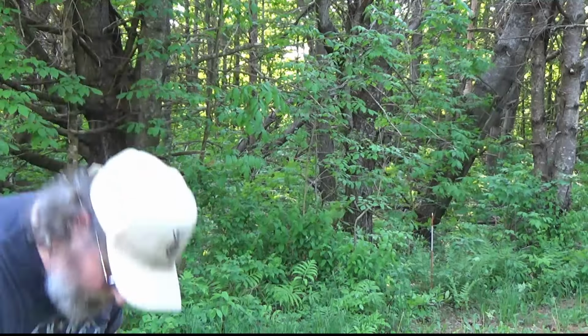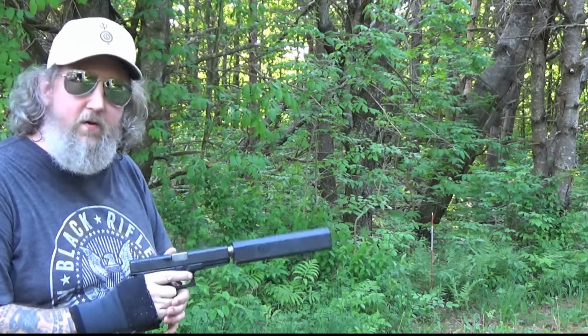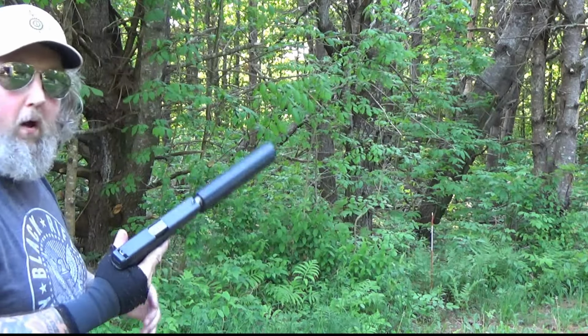Good stuff. I think that's the first time that Glock 17 ever malfunctioned. But the rest of it feels pretty good, just like riding a bike. This is the Glock 21.